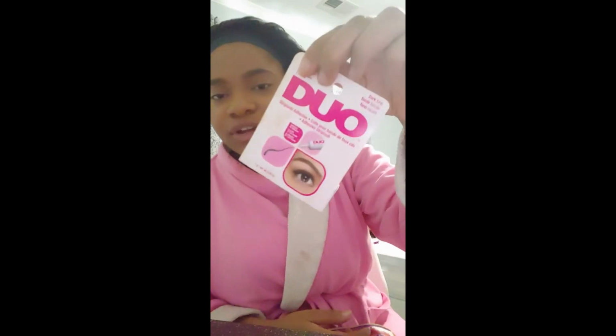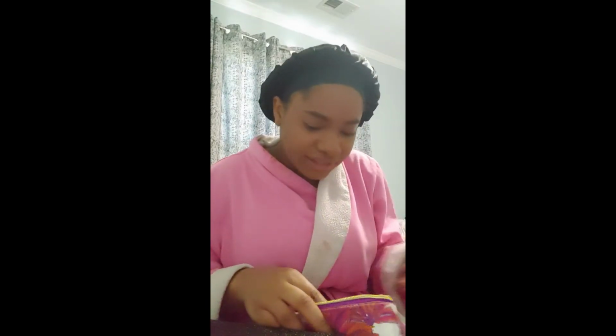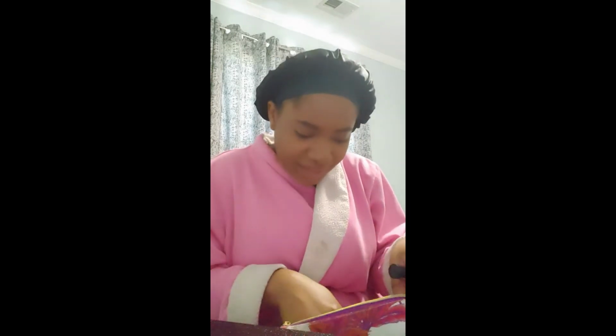Okay, so I got the glue. I got this kind. There was like a green and a blue one. I didn't even know what that meant, you know what I'm saying? Like, I was highly lost. But I really hope it works, and I like the lashes.